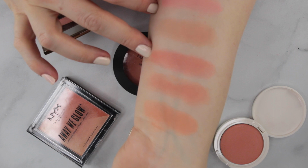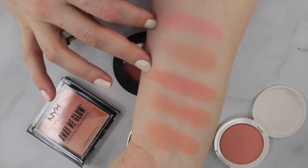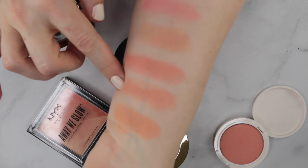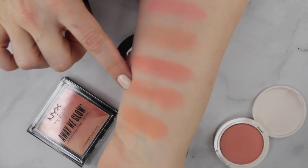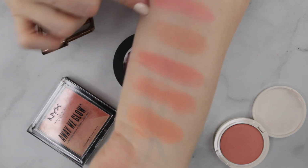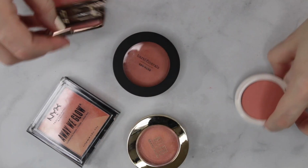Yeah, I think these definitely lean more pinky toned. Both of those are more pinky. I would say this one is probably the closest. The Persona blush is probably the closest to the NYX Wavy Glow blush, but this one's definitely a lot more glowy in my mind, a little more warm toned. So I'm good with keeping all those.